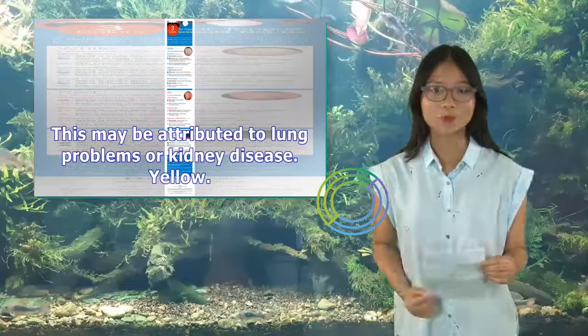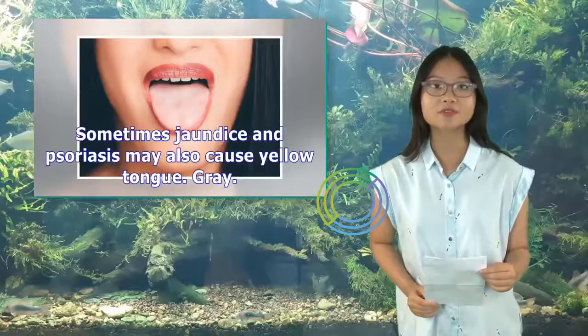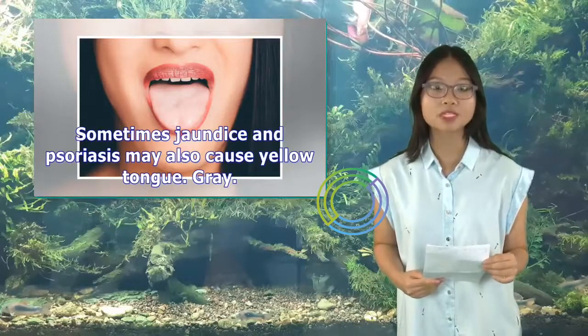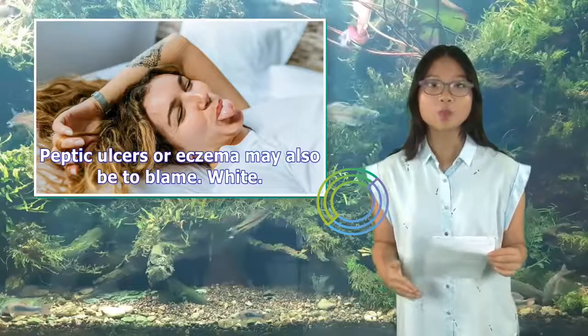Yellow. Your tongue may have a yellow appearance if you smoke or use chewing tobacco. Sometimes jaundice and psoriasis may also cause yellow tongue. Gray. Sometimes digestive issues may cause your tongue to turn gray. Peptic ulcers or eczema may also be to blame.